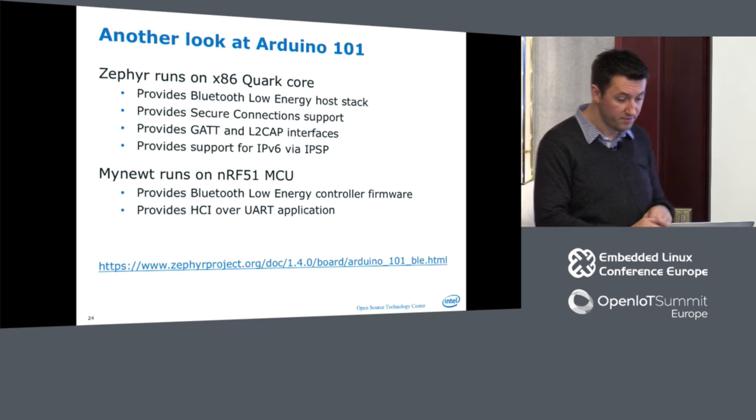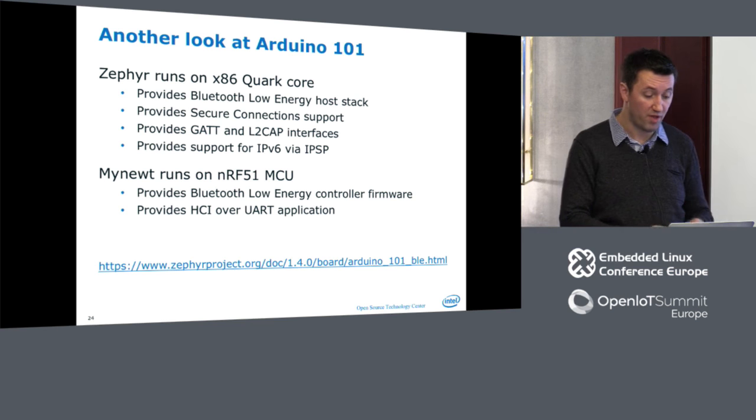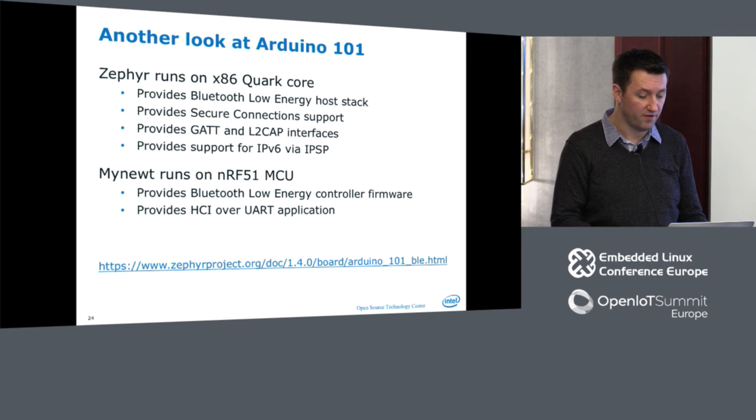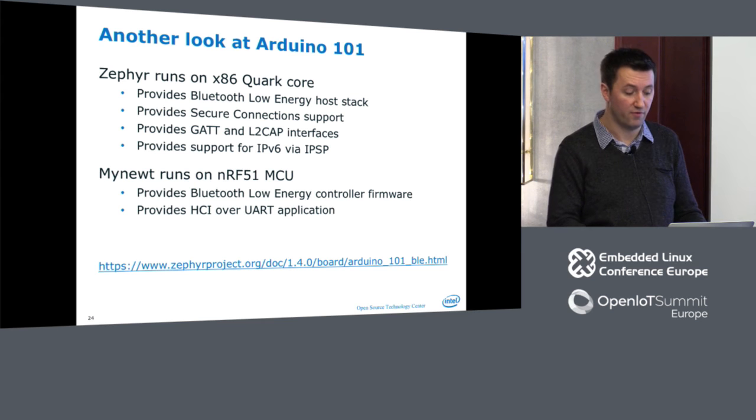So with this, looking at the Arduino 101 again, finally we have an x86 quad core that runs all our LE host stack. Secure connection support, so we have 4.2 in there. We provide GATT and L2CAP interfaces, and we can do IPv6 via IPSP. So we got to the level where we actually have a full stack running on this hardware, and we can do whatever we want with it. And the guys upstairs at the Zephyr demo booth are actually showing this on the Arduino 101 with a heart rate monitor running the full stack as full open source. So there's no binary component running there.